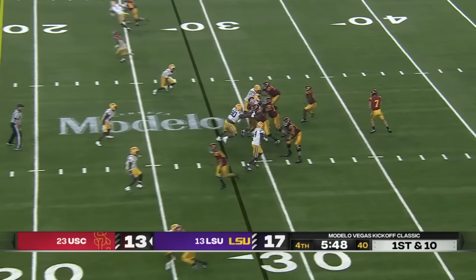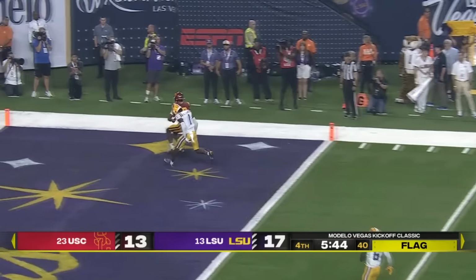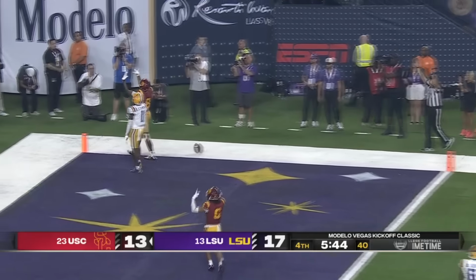Free play. He caught Major Burns offsides. Moss going to try to make him pay. Throwing to the end zone. He's got it! Touchdown, Jacoby Lane!